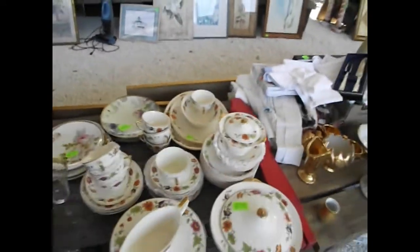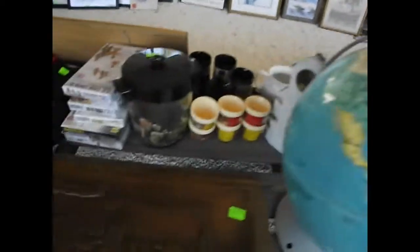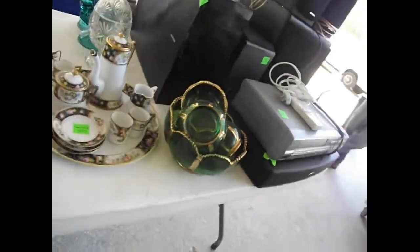Brass stuff. More plates and sets. Tool chest. More salt. Globes. We got this piece right here. Look at that. Raw wood carved. Some sets. A wagon. More, more audio equipment. More heavy VCR, Bose bass.